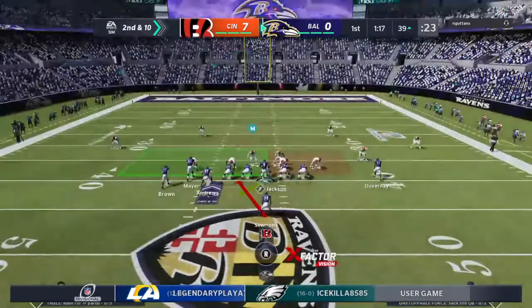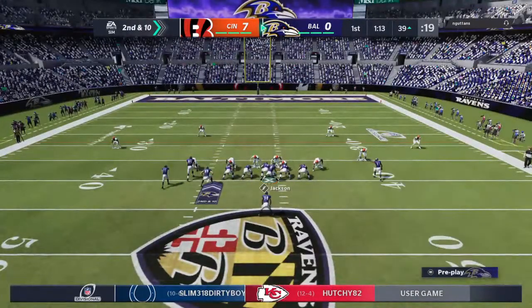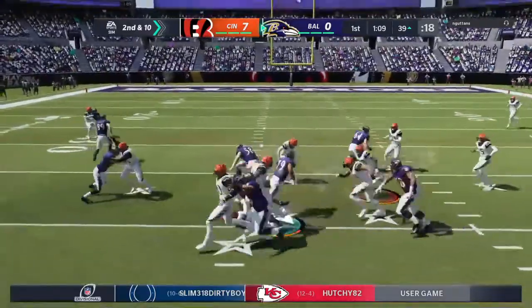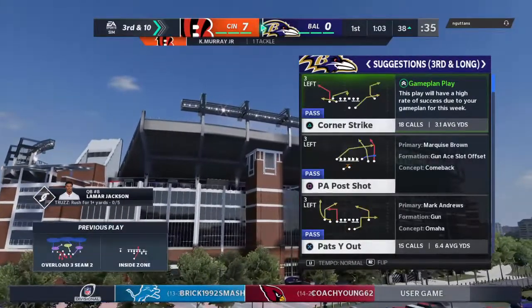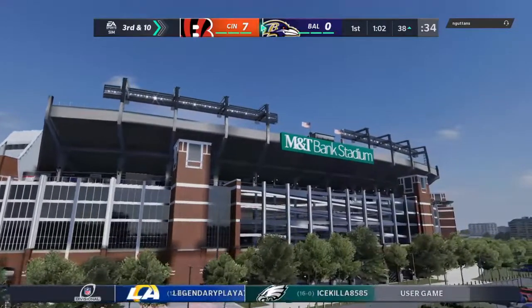Now here's 2nd down. And they give this one to the tailback. And here's another tackle made at the line. So they're converging well on the football now. Officially nothing on that one. No gain, so they're left with still 10 to go on 3rd down.